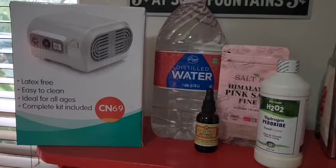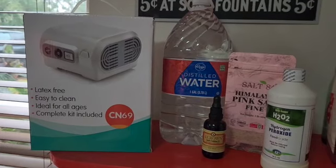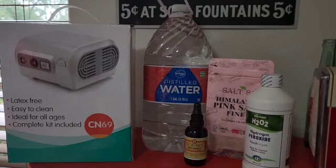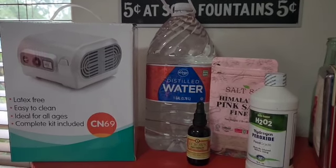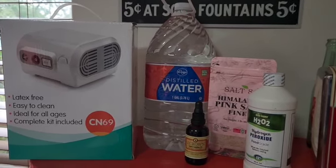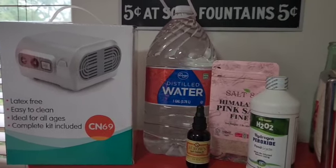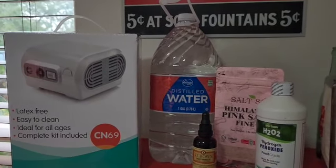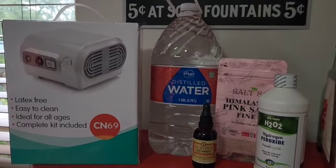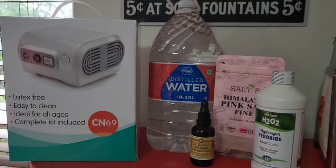But I wanted to talk to you about this nebulizer. It's a nebulizer for all ages, and it comes with a mask. When I bought it, I'd say a year ago or so, it was only about $45. I think at last check they were up to $75. I don't know what they're going for nowadays, but if you do get one, be sure it comes with a face mask to put over your nose and mouth, or one or the other. This combination right here will really be a lifesaver to you.